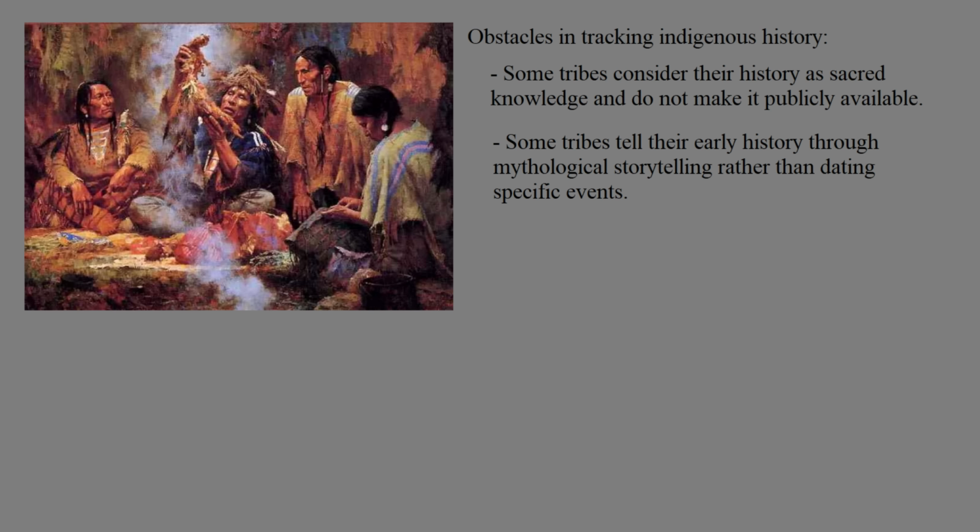But it does mean that as a result, there are dozens of tribes where, when it comes to, say, making a timeline of their history, I can't. I kind of have to guess. And it sucks, but what else can you really do?